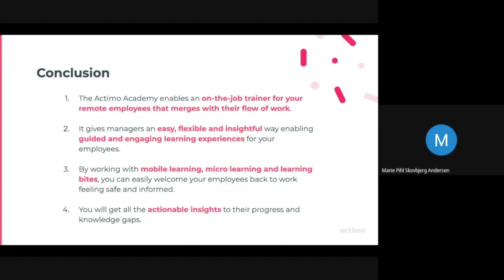For the managers and the CEOs and everybody providing your employees with these academies, it's an easy, flexible, and insightful way of enabling a guided learning experience for the employees. And so everything that is going on out in your employee app will be reflected in your academy, and you will be able to follow progress, compare locations, departments, all of the insights you need.